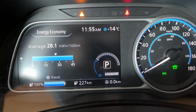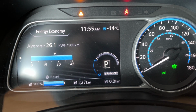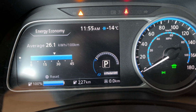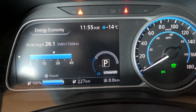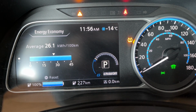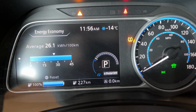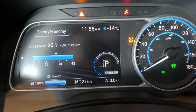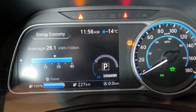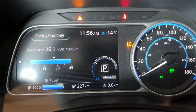Okay, so we just switched the car on, and we're going to see how far we can go with this 2019 Nissan Leaf. We're at 100%. It estimates 227 kilometers range, somewhere around 130 miles. We just reset our trip odometer, trip A, and we've got our heated seats and heated steering wheel on. So we're going to hit the road and do our trip and see how far we can get today.